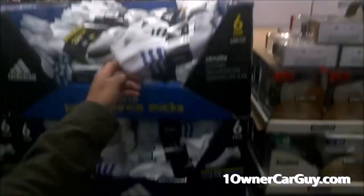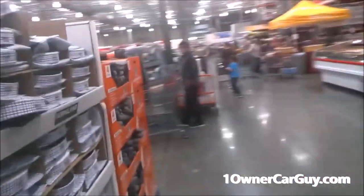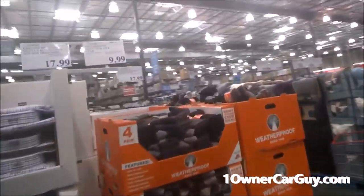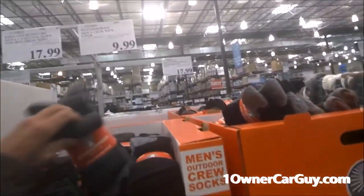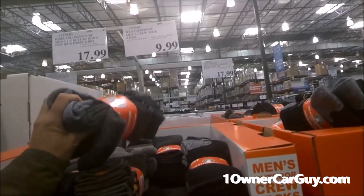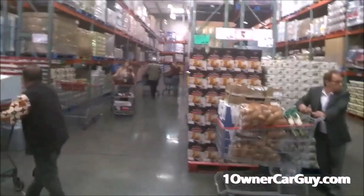I can't handle these little girly socks. They ain't man socks. That's a girl sock. Yeah, I'm just not paying that for four pairs of socks. I'm sure they're awesome socks. They're wool. Yeah, maybe I will pay that. I'm such a sucker.